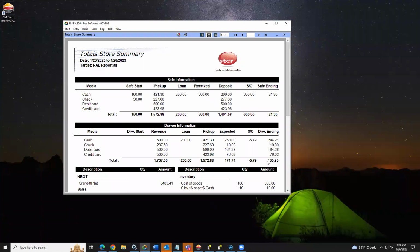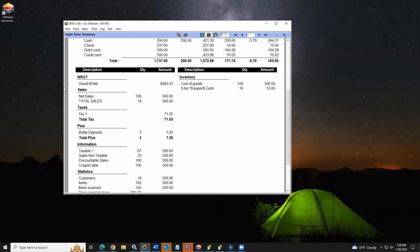This is what I wanted to see at the end of the day. This cashier was off. My safe was at $600. And then it gives you a little bit of sales information down here that you can go through as well.